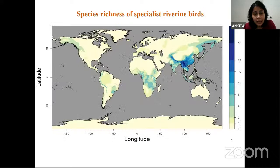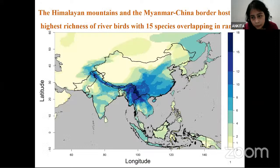And when you look at the distribution of these specialist river birds all across the world, there's a very interesting pattern. We see that India has quite a lot of specialist river birds, birds which have specialized to live along rivers. And the Himalaya has the highest number of river birds all across the world, with the border of Myanmar, China, and India having the richest river bird community across the world. And we have 15 species which overlap in their geographic ranges in this particular part of the world.